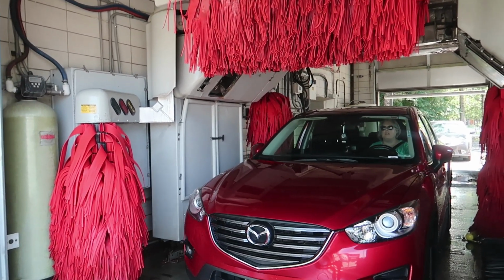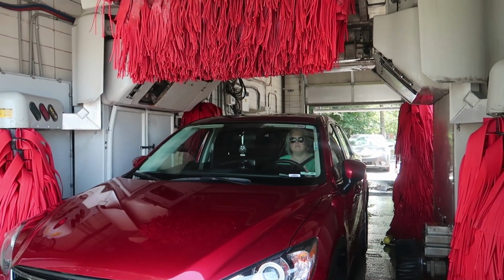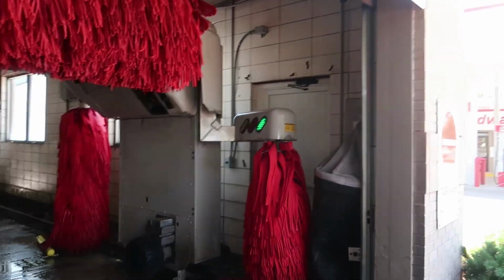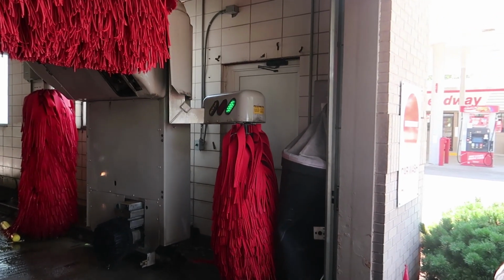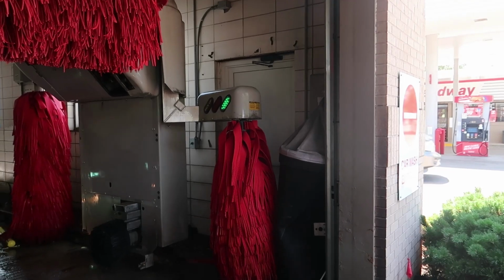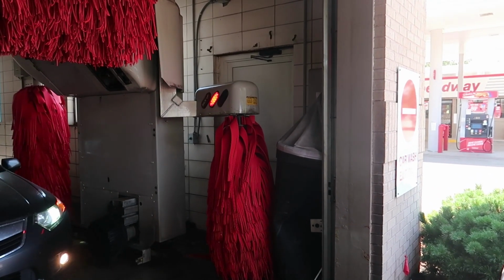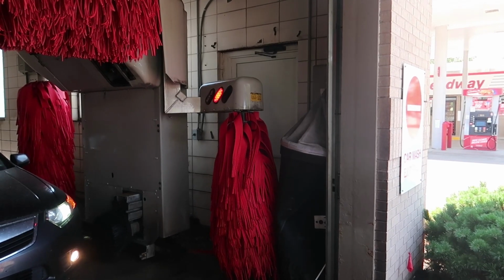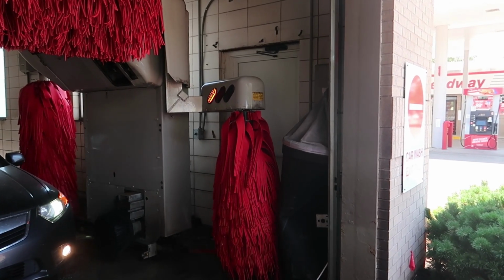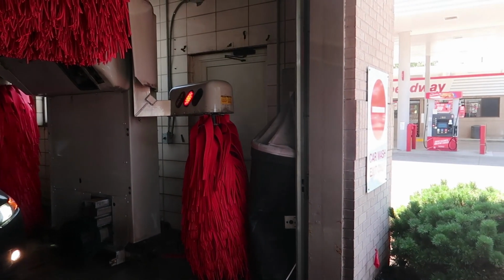Color wave, but she got nothing in terms of color wave. The machine's telling her to stop? Wow, this thing is really poorly maintained. Oh, now it's saying stop, back up, stop, back up, stop, back up. Yeah, poorly maintained.